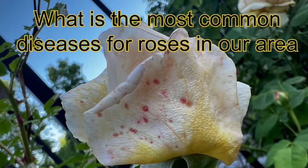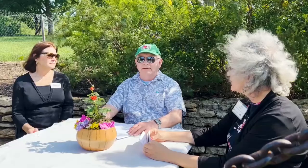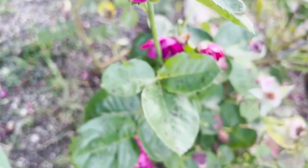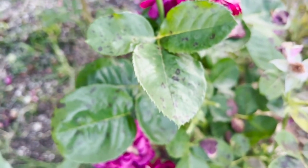Can we talk a little bit about disease for roses? What are the most common diseases on roses here in our area? The biggest disease is black spot. Almost all our roses get black spot here. Rose rosette, you probably heard about, is common and spreading. Not near as prevalent though as the black spot. Almost every rose is going to get black spot.